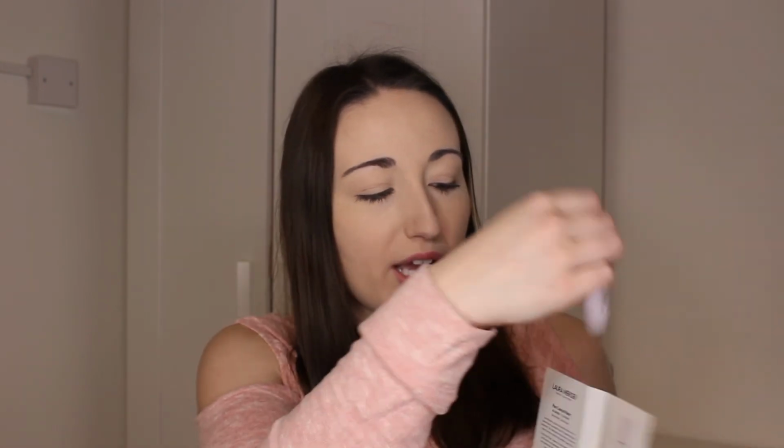Then we have a Morphe Jelly Eye Shimmer in the shade Whoa. So I'm not sure that colour is for me. Don't think I'll be using that one. Then we have a Laura Mercier Pure Canvas Primer. It's a blurring primer. It's also like a sample travel size version. And we have a Huda Beauty Silk Balm lip gloss. So this is in the shade Blush, and it's the Hydra Plumping Lip Balm.